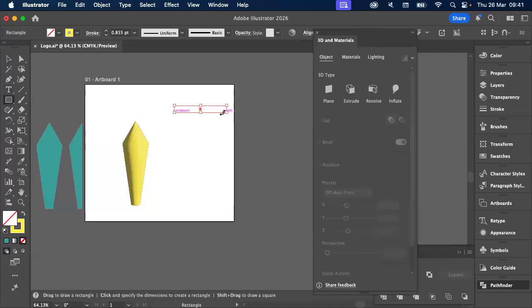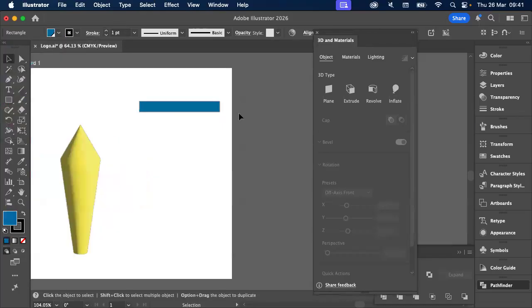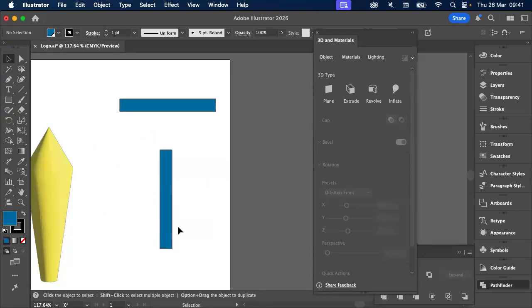Should it be horizontal? Let me change that color. Or should I be creating that vertically? Like so. You need to create it horizontally. Remember, when you create a pattern for 3D and you add it to the swatches specifically for 3D, when you place it on that object, it's going to reverse the direction. It's going to go the opposite.